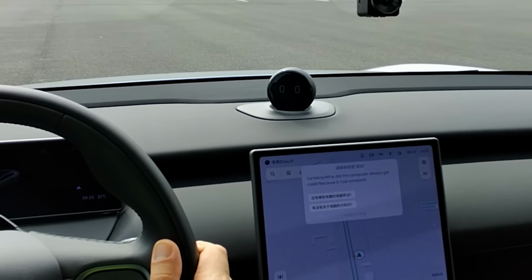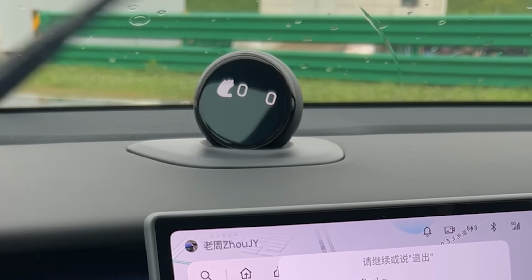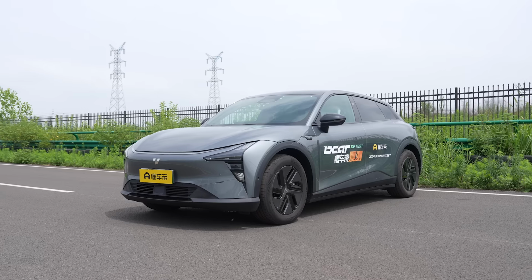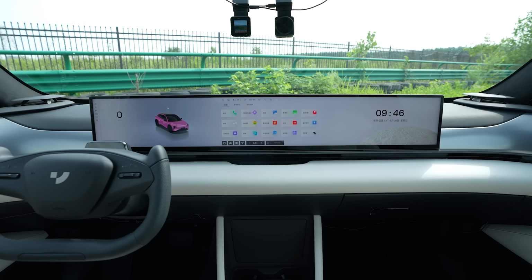Exactly. I was just going to say, if there was any brand out there that was giving itself a real competitive edge, it was Nomi. It was Nio through the Nomi assistant. There was another that's not part of the comparison test, the Jidu Robo 01, which also has a very unique approach to a voice assistant and also some cool styling and crazy doors.